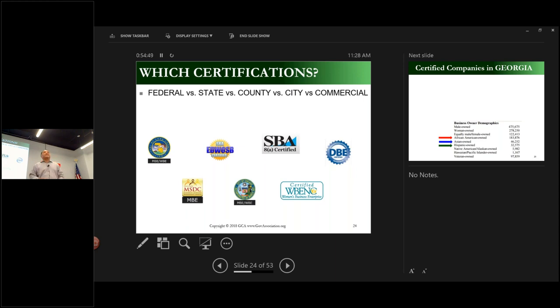Fulton County, what do they have? They have several certifications. What is the name of it? They have the MFBE, which is really two separate certifications, but they kind of blend it as one. MFBE is Minority Business Enterprise or Female Business Enterprise. You could be one or the other, but that's their certification program. So it depends on where you want to work, right? Now, state of Georgia, what do they have? You said earlier, DBE, which is Disadvantaged Business Enterprise. The airport, what certifications do they have? ACDBE. MARTA, what do they have?